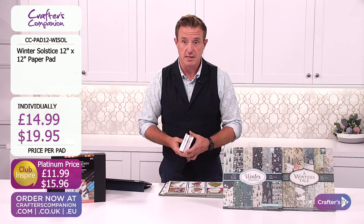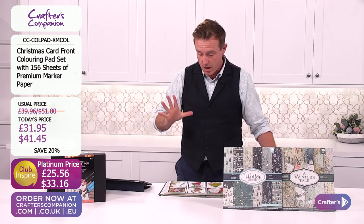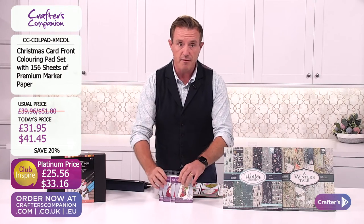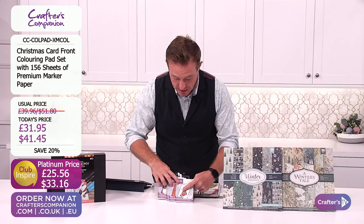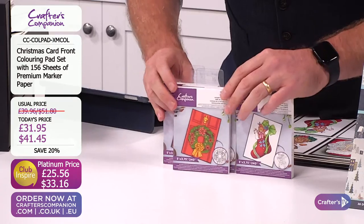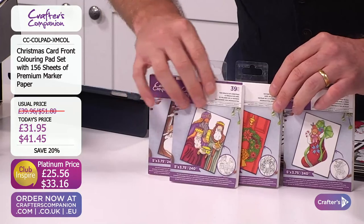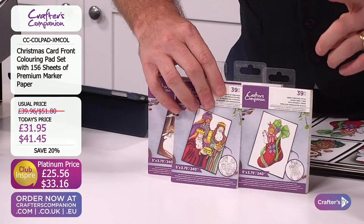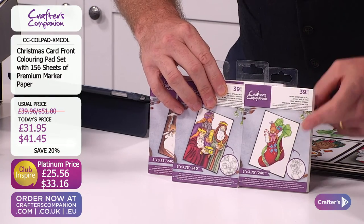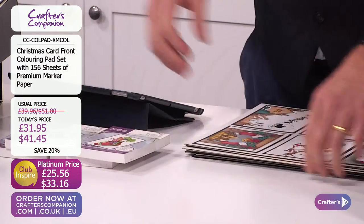Something else which I'm hugely excited to say that we've got on the show is the Christmas Card Front Colouring Pad set. These are fantastic and a great thing to go along with your Academy of Colour. So you're going to get four of these little mini paper pads. They're 5 by 3 3/4 inches, and you're getting 39 sheets in each. The great thing about this is you get a selection of different images. I'll show you on the boards, it's easier to see. And then you'll also get some little pop-out toppers in the back with your sentiments on. So you get six different designs, six of each, and then three pages of the toppers to go in the back.